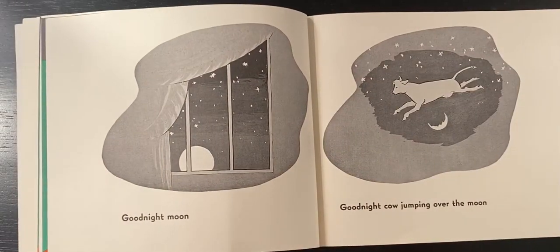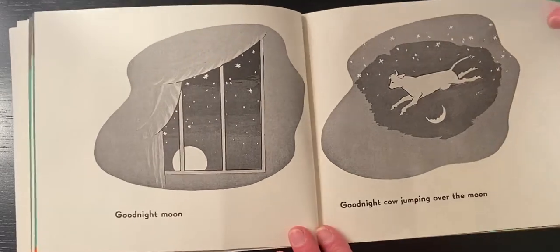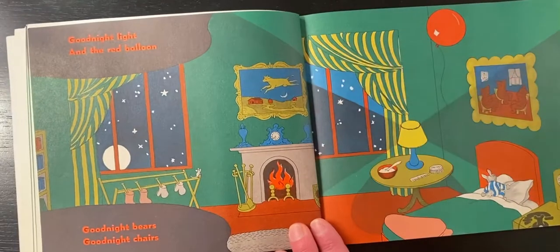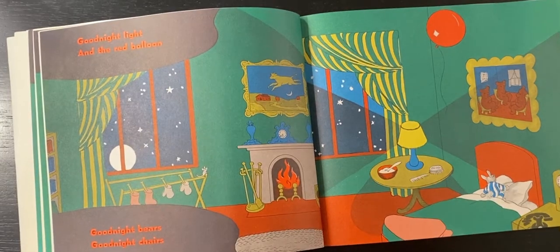Good night, moon. Good night, cow jumping over the moon. Good night, light and the red balloon. Good night, bears. Good night, chairs.